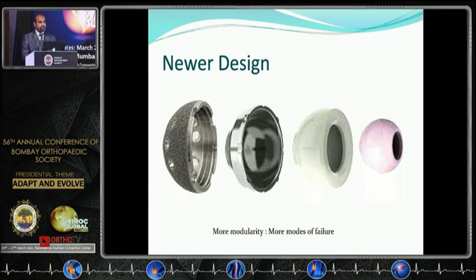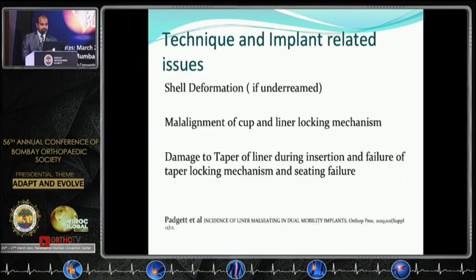To obviate these and to get better seating, we now have a newer design in which you have a cup in which you can put screws, then a rim liner, then your poly, and then your metal or ceramic head. But history has taught us that the more mobility you give, or the more modularity you have, the more modes of failure there are. And these are newer implants and we don't yet know what their long-term results are.